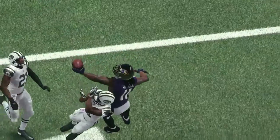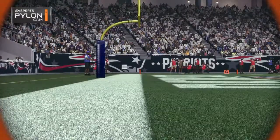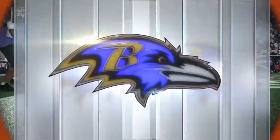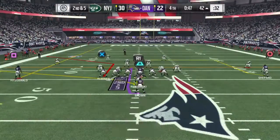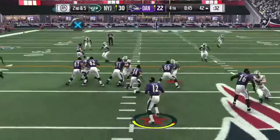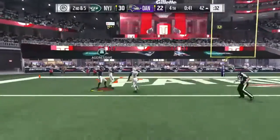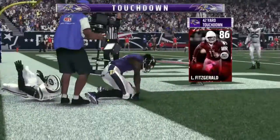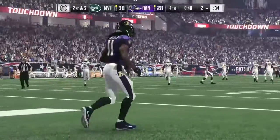This is why teams spend a lot more time on 2-point conversions, because they've become more prevalent in the NFL. In practice, usually on a Friday, they go over this type of a situation, late game situation. What are we going to do when we have the opportunity? They've called these plays. And this will be caught. Touchdown. So in the final minute here now, a 2-point conversion will tie the game.